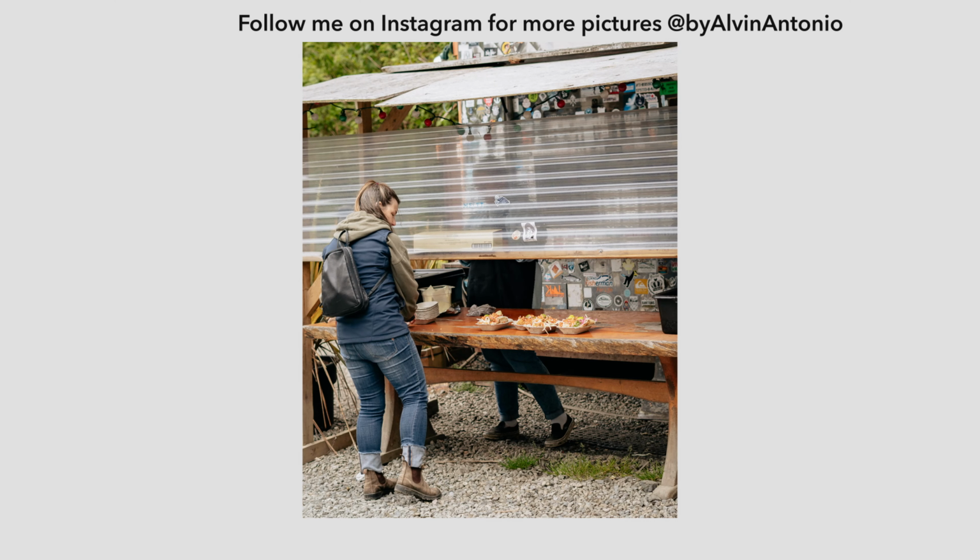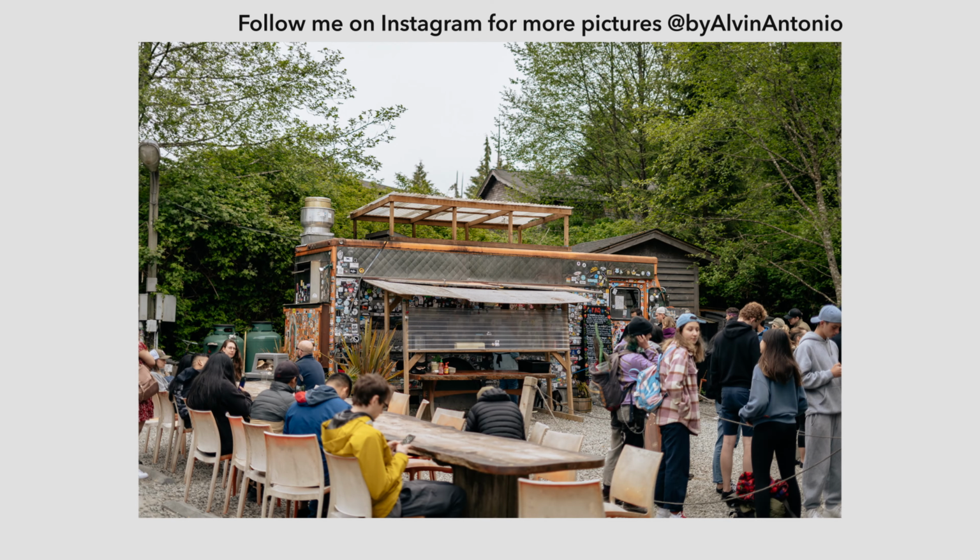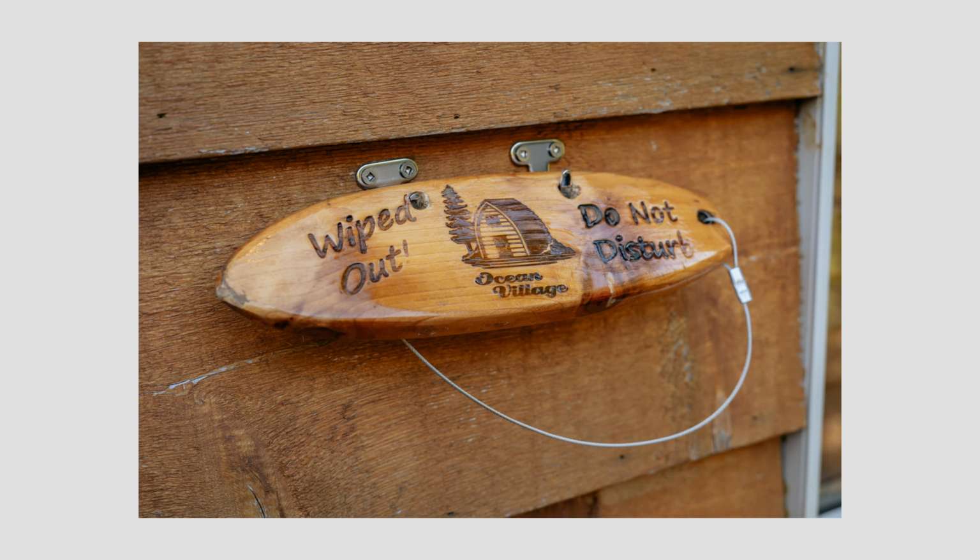Ocean Village Resort is also within walking distance to Tofino. I don't know if you've heard about Tofino or not, but if you are going to Ocean Village Resort, I highly recommend that you stop by Tofino and check out their tacos. They're really nice.